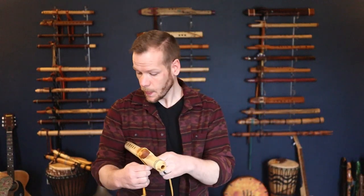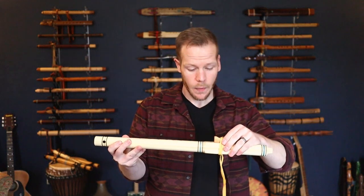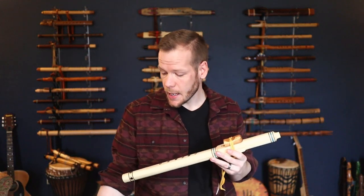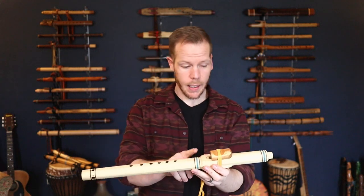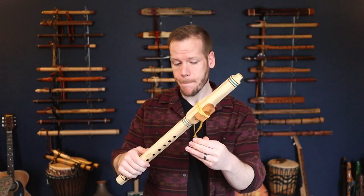Last, but certainly not least, we have number five, which is also in the key of G. It's made from tulip poplar and has a cherry block, and it has a couple of turquoise inlaid bands here. So let's hear what this sounds like.